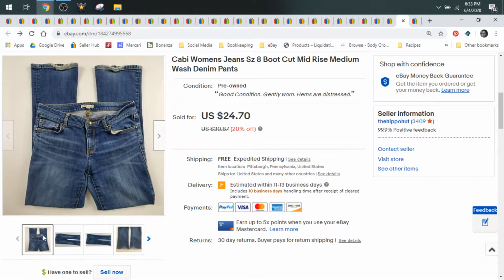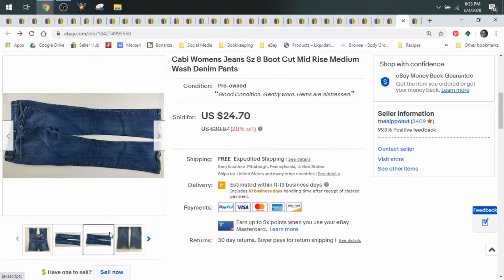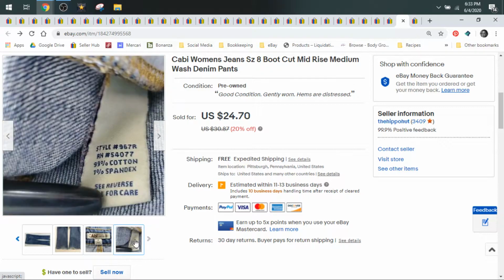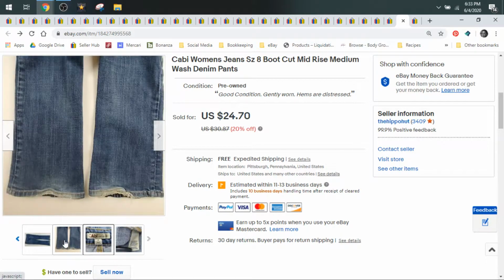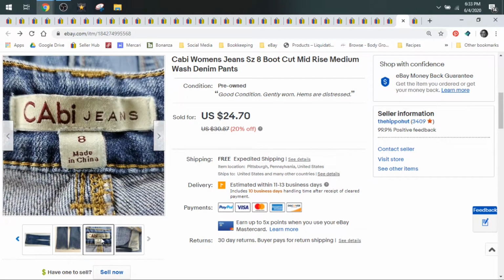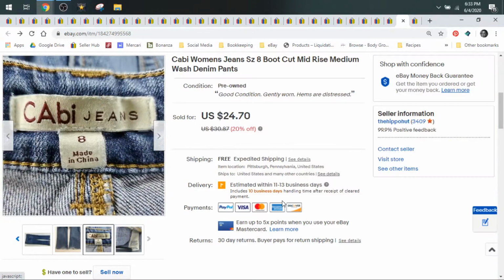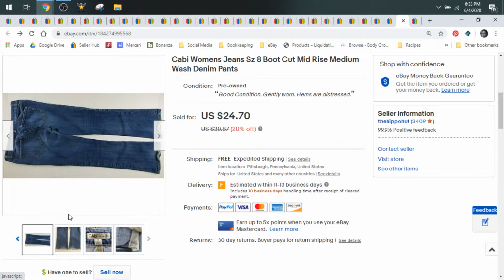These are Cabi jeans. These are a really, really good high-end bread and butter. They don't go for a lot of money, but as far as bread and butter goes, they're a better brand, and they move really fast. I've only ever found 2 Cabi items or pieces ever. They both came out of a thredUP box. I've never found them in the wild. One was these jeans and one was a pair of shorts. They both sold pretty fast. I accepted a best offer of $22 on these, so this would be something I'd be willing to pay $2 or $3 for.